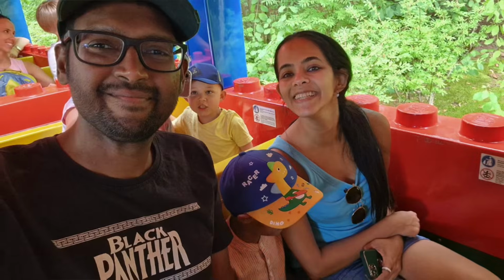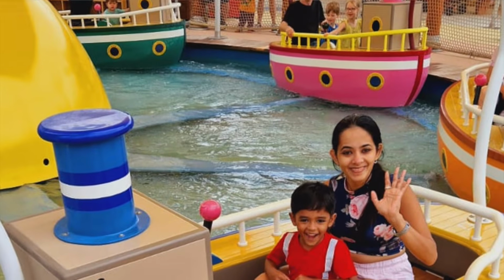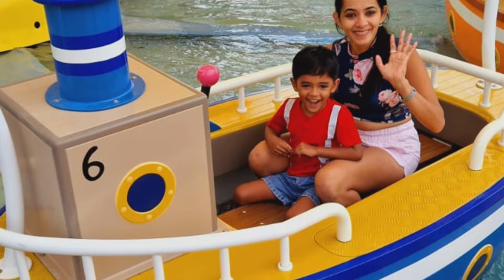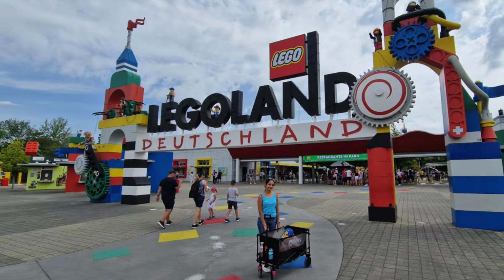So we decided to make this trip now in August because Liam has his summer holidays, and we decided to split the two parks over 2 days. It was really fun, and let me tell you, it was worth every moment. So here's the clip of Liam entering the Legoland Park.